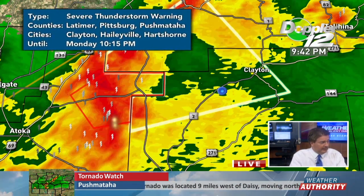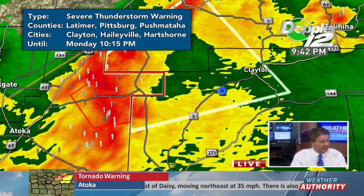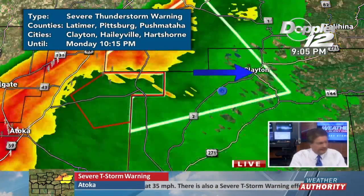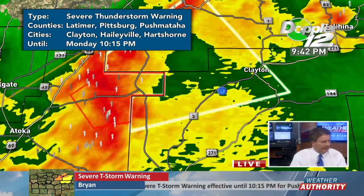This is a nasty one, and let me put it in motion for you. You can see it's tracking up Clayton. You're in the polygon. If you look at the shape of this polygon here, it does include Clayton, and Sardis Lake and points west all the way over to Daisy in Atoka County.